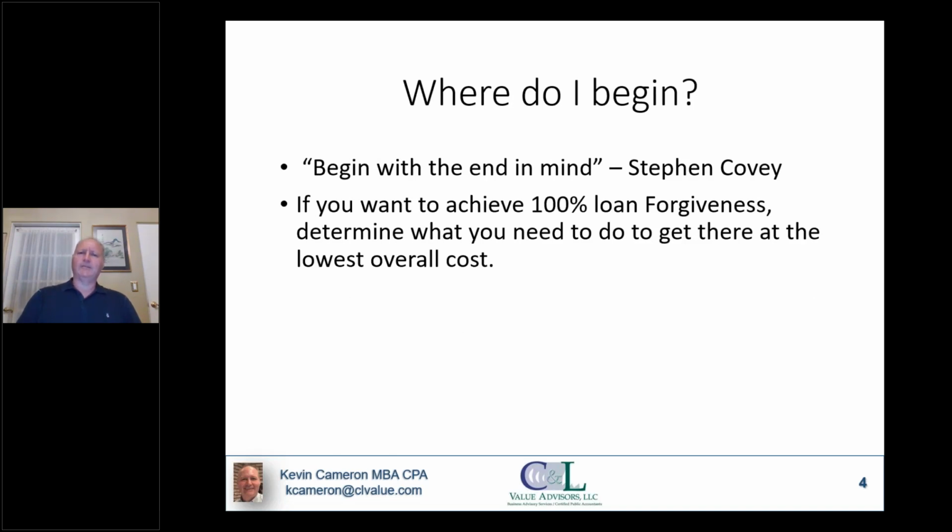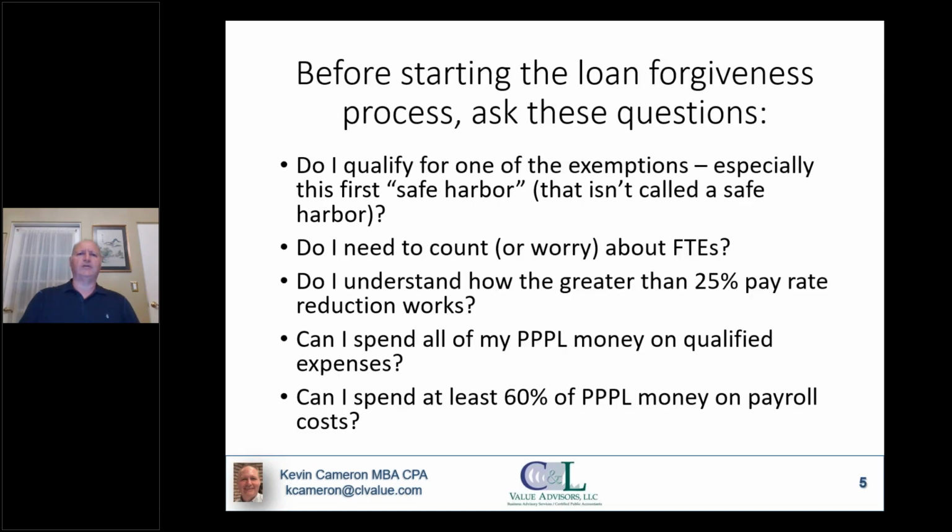A lot of people have been asking me, where do I begin when I am working with my PPP loan forgiveness? And I've told a lot of people lately, begin with the end in mind. That was a term coined by the wonderful Stephen Covey. What I mean by that is, what are you trying to accomplish? Do you obviously want to get 100% loan forgiveness, or is there a timeline in which you need to get this loan paid off sooner? So look at it in terms of where you are in the process. If I'm trying to accomplish 100% loan forgiveness, then let's figure out what we need to do to make that happen. And there are some mathematical ways to do that.